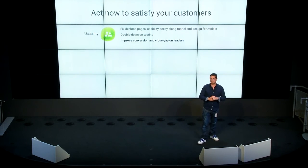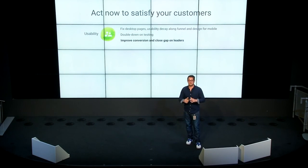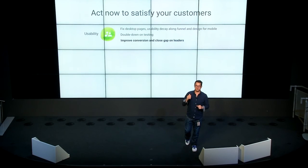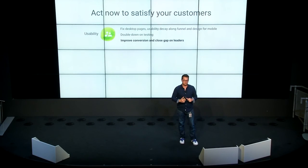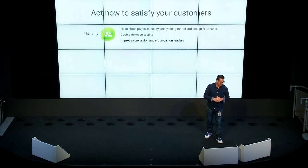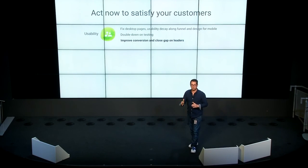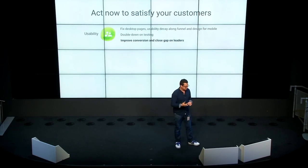And double down on testing. So the best companies do the most tests, and some sophisticated companies are happy to have slower page loads because they're running so many concurrent tests, because they're getting the insights to counteract that. But double down on testing. Why? Improve the conversion and close the gap on the leaders. There is such a big gap, it's not a difficult gap to close.